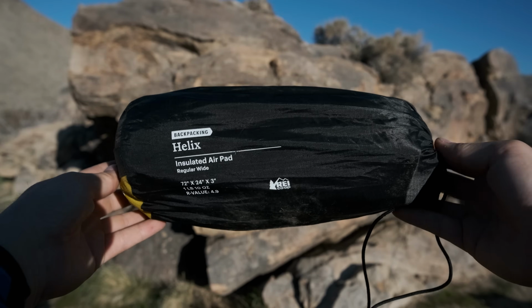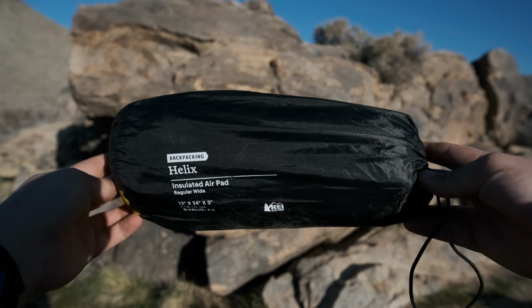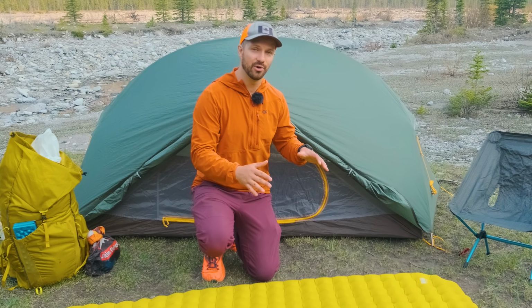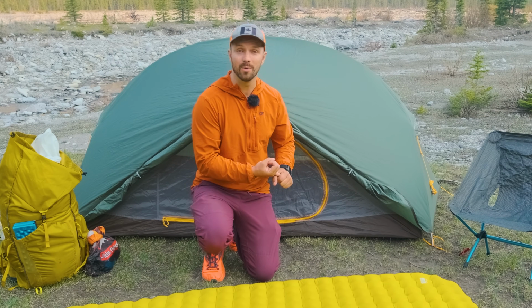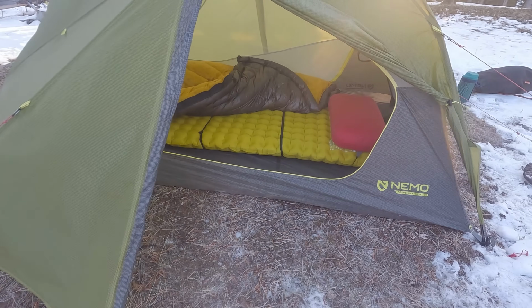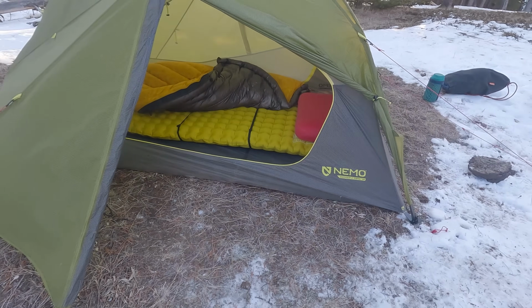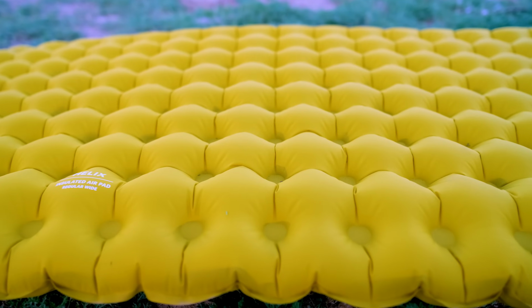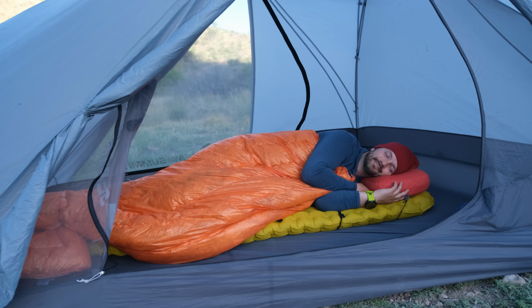It's also fairly lightweight. The regular wide version that I have here, so it's 25 inches wide and then 6 feet long, weighs 737 grams. It's also very warm with an R value of 4.9, and I've put that to the test, and it is a warm sleeping pad, good for all 3-season use. And then this dimpled baffle construction makes it really comfortable.